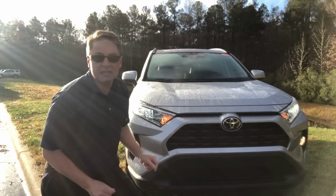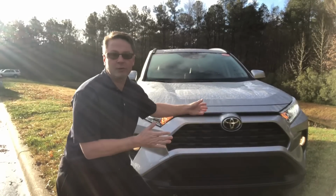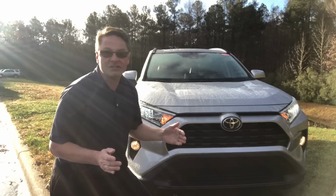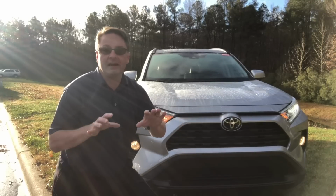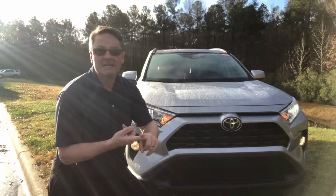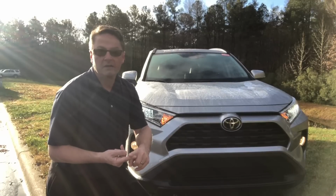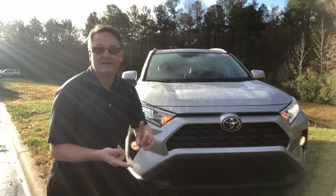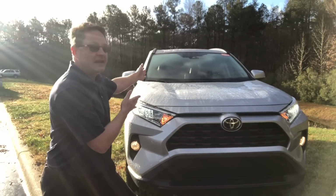Now it has Toyota Safety Sense 2.0, which means it adds in things to the traditional Toyota Safety Sense, like road edge detection, lane tracing alert, where it watches your lane and it keeps you centered in there, daytime bicycle alert, also nighttime pedestrian alert, and road sign assist, so it can detect stop signs, yield signs, and speed limit signs. What do you guys think?